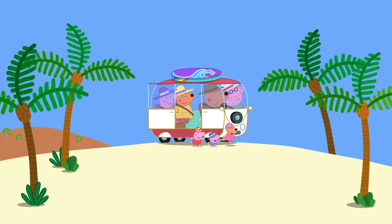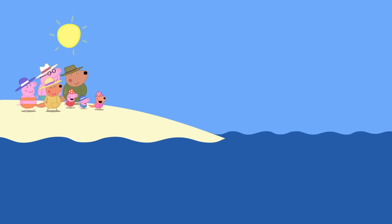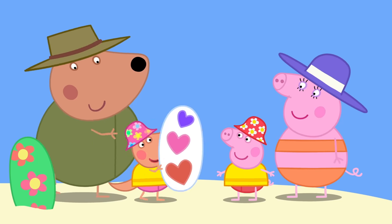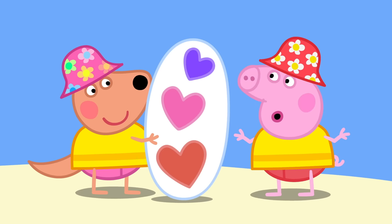This is the beach. Wow! Look at the sea and the waves. Yeah, you'll need life vests for the water. Dad, are we good to go surfing now? You're all good. What is that? It's a surfboard. What do you do with it?